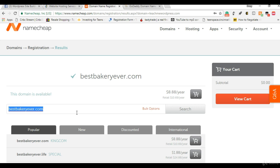I do want to mention that you can purchase domain names off of a lot of other different websites. There's godaddy.com, which is very popular. You can also usually purchase your domain name off of your web hosting service too if you desire. I personally use Namecheap. This is not where I host, but this is where I purchase all my domain names. So I'm just going to show you what I'm familiar with. So Namecheap is what I'm going to use.